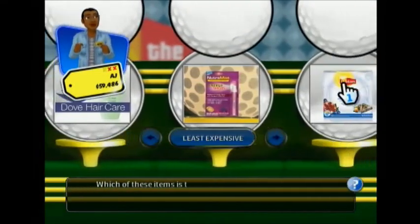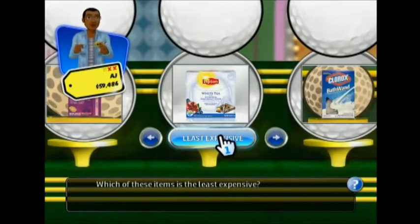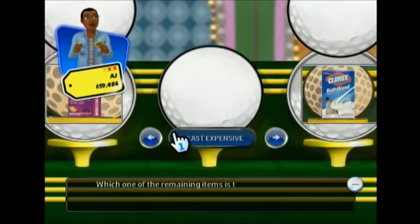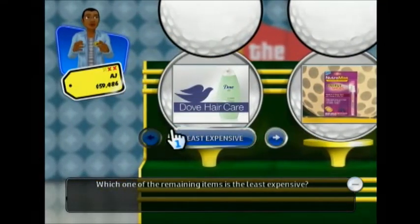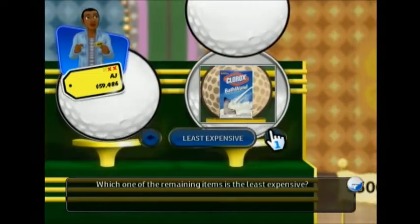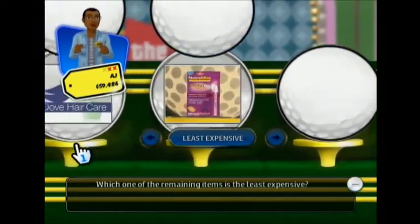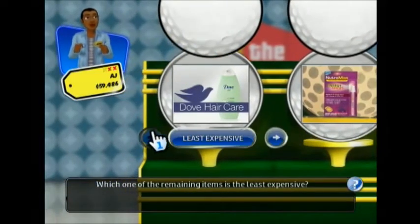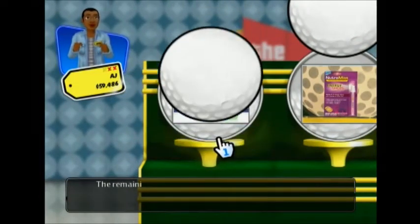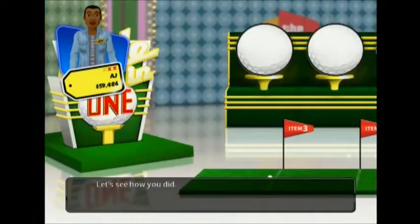Which of these items is the least expensive? Which of these items is the least expensive? The remaining item is therefore the most expensive. Let's see how you did.